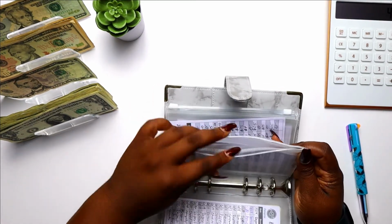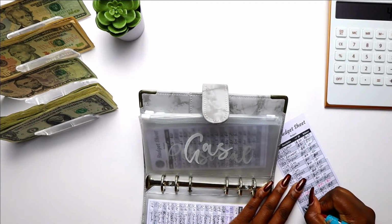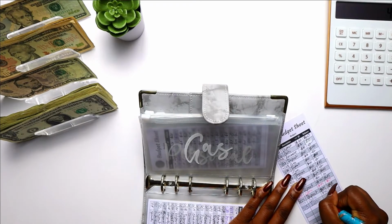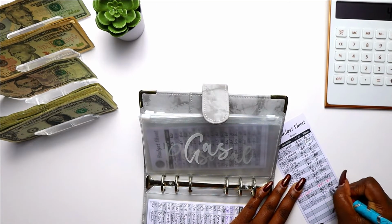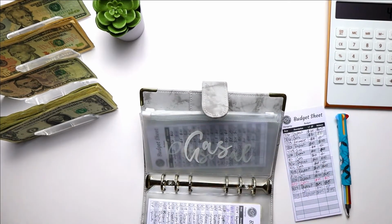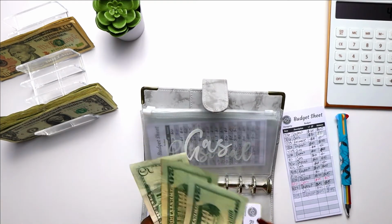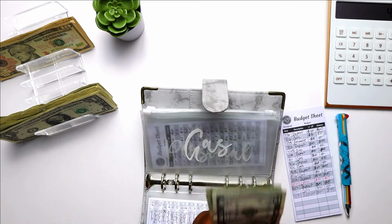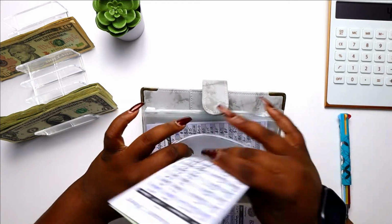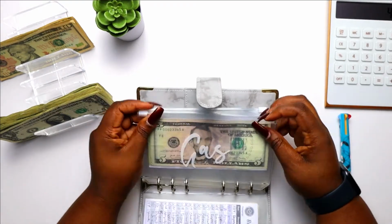All right, gas. We are, of course, going to continue to do our 45. As you may remember, we went up from 40 to 45 because gas prices increased. So yeah, that's why we're doing 45. So we're gonna do the 2 20s and then the last 5: 20, 40, 45. All right, stuffing 45 for gas.